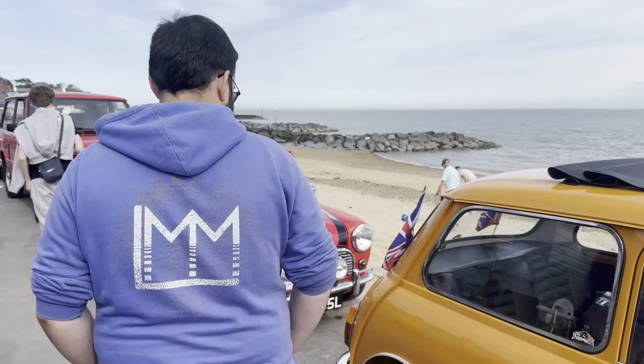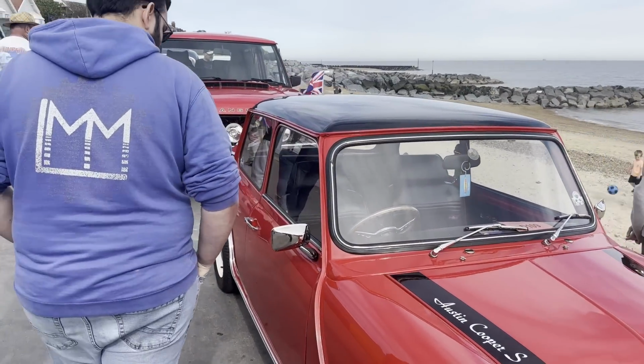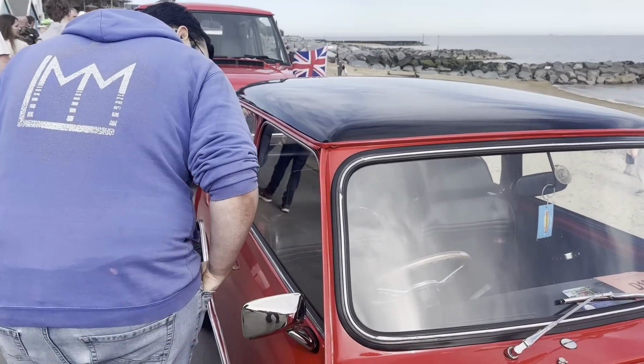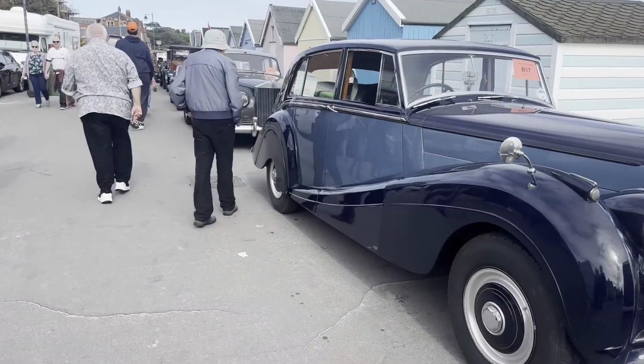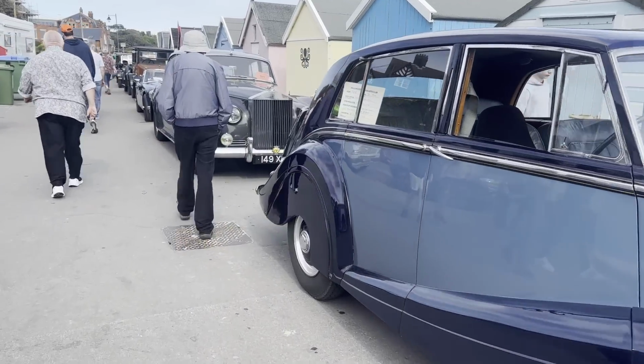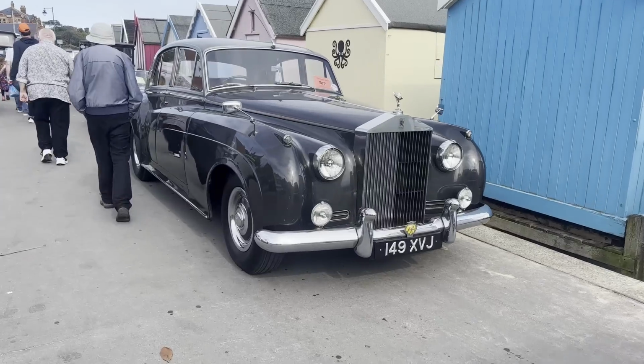Rather predictably, we then came across some Minis, which took all of Charles' attention as he started to imagine just what his one could look like once he'd finished putting it back together again. Leaving Charles to continue to gawp at the Minis, I headed off with my want list increasing with every single vehicle that I walked past.